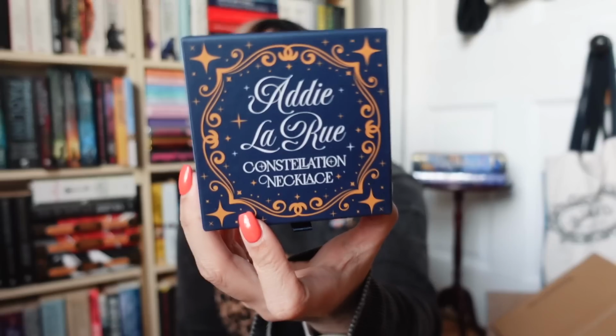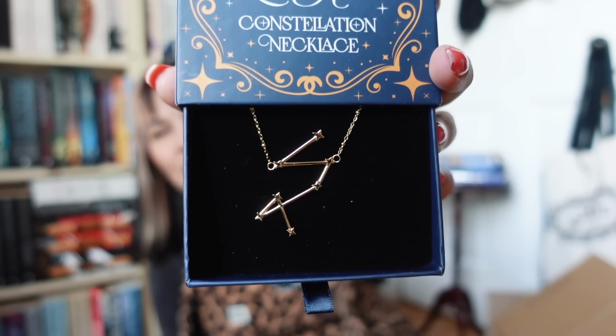The next thing we have is a necklace. This is an Adi LaRue constellation necklace. Subscription box jewelry is not one of my favorite things, because I don't wear costume jewelry. But I do love me a constellation or a celestial piece, so there is a chance that I could wear this.